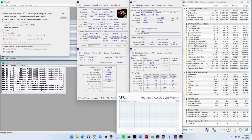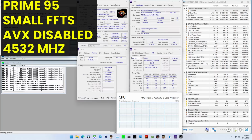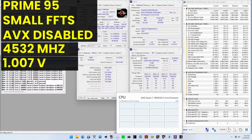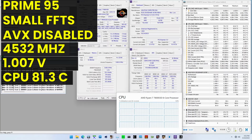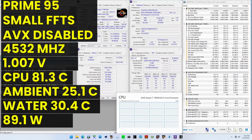When running Prime95 small FFTs with AVX disabled, the average CPU effective clock is 4532 MHz with 1.007 volts. The average CPU temperature is 81.3 degrees Celsius. The ambient and water temperature is 25.1 and 30.4 degrees Celsius. And the average CPU package power is 89.1 watts.